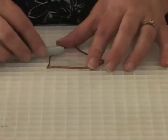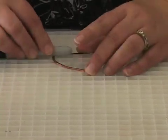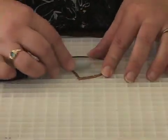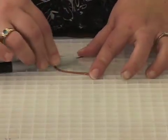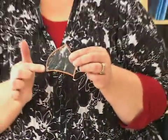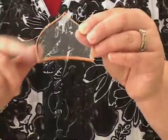And this is actually a really, really important step. If you don't have your piece foiled properly and securely, once you go to the soldering stage, if the flux, which is what you use to adhere solder to the copper, gets under this copper foil, it will peel away and it really weakens your piece. Now you can see right here in the corner, I don't have that even. So if I were going to solder this piece, I would want to refoil that area.